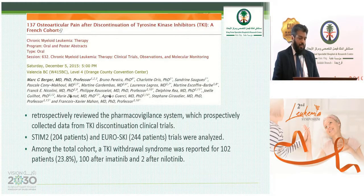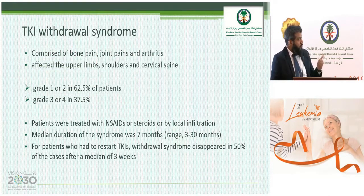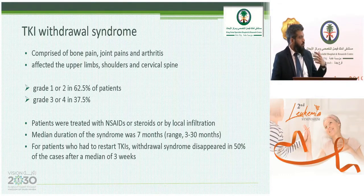That's about 23%. And what did it involve? It involved bone pain, joint pains, and arthritis. It affected the upper limbs, shoulders, and cervical spine. In about 62.5%, it was grade 1 or 2, and the remaining grade 3 or 4.